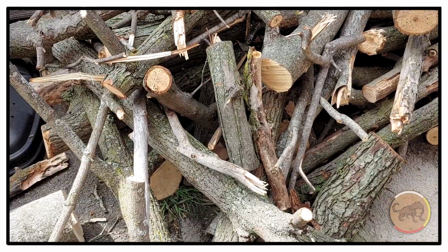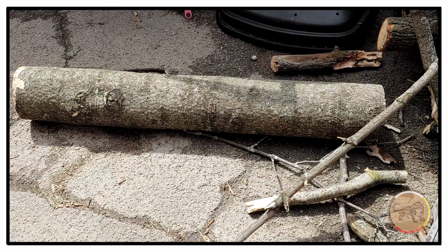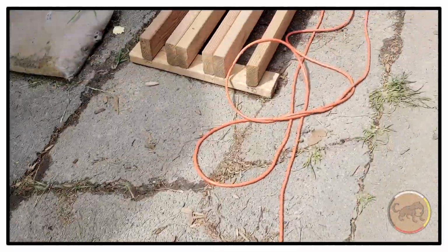And collecting all this is quite a bit of work. And then it also needs to be processed. That's too big to fit in my fireplace, so I need to cut that at least in half. The bigger pieces I need to split. So, got a lot of work to do.